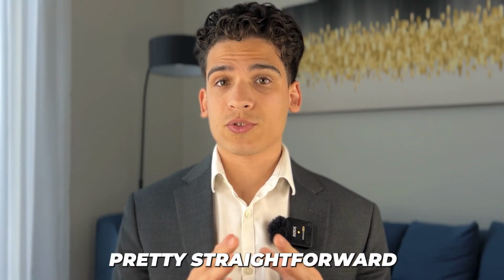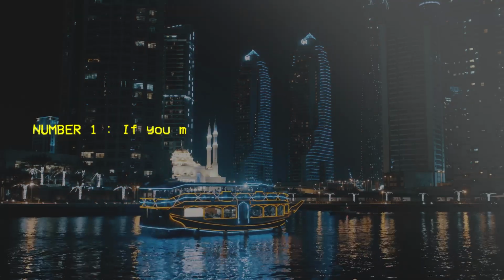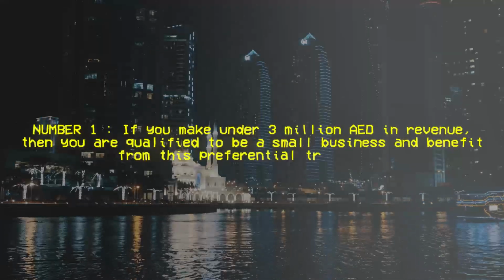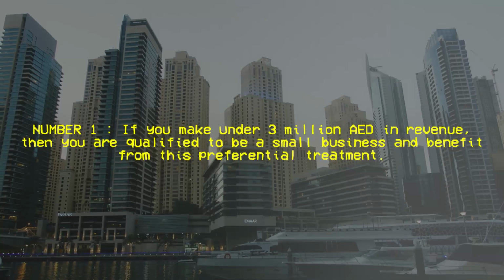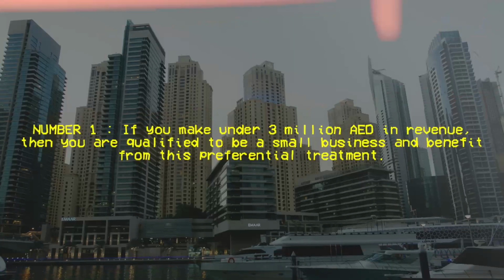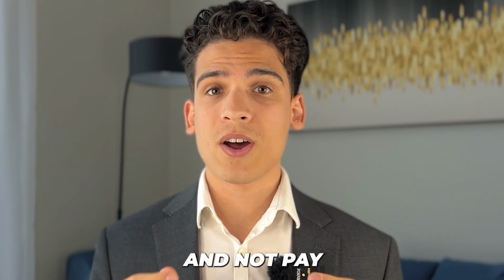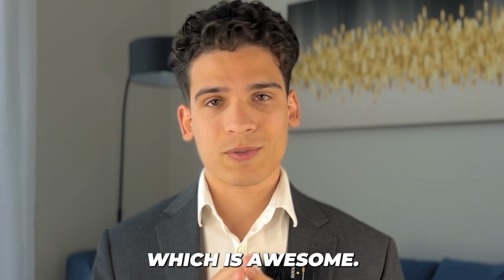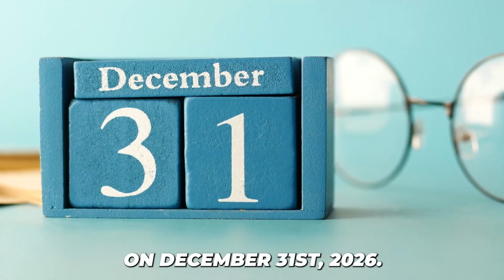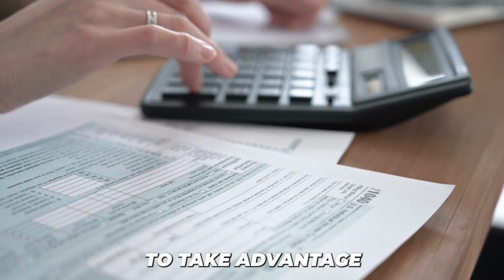Well, it's pretty straightforward, and they have it really straightforward on their filing. Number one, if you make under 3 million AED in revenue, then you are qualified to be a small business and benefit from this preferential treatment. So if you're making less than this in revenue, then you can benefit from this and not pay the 9% corporate tax, which is awesome. Now with the current filings as of today, this is going to end on December 31st, 2026. So we have the tax years until then to take advantage of this.